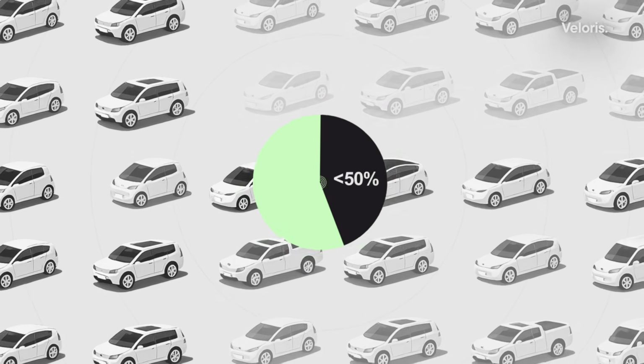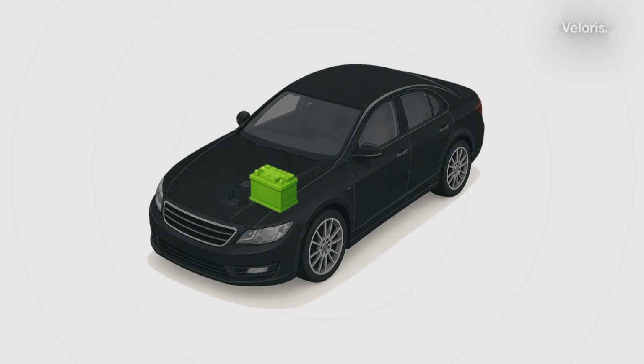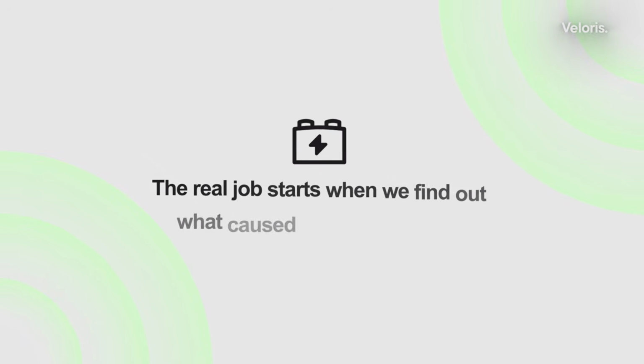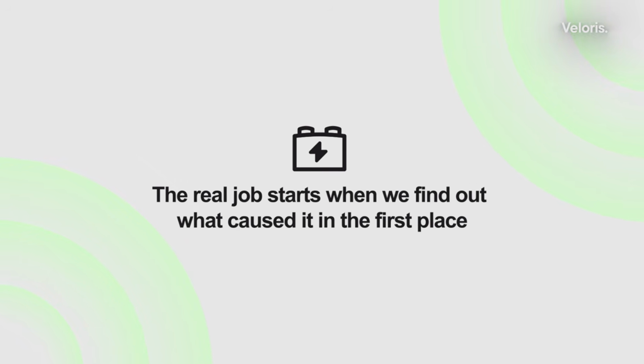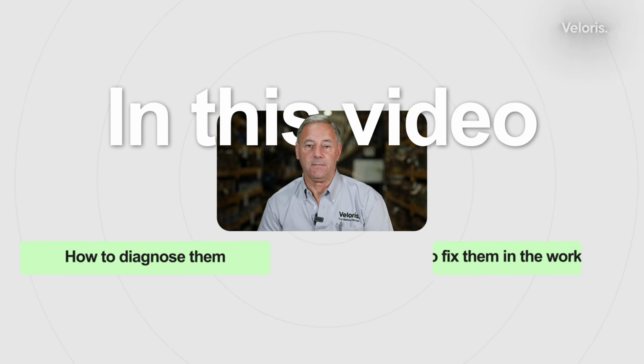Just under 50% of all vehicle breakdowns are caused by a failure of a 12-volt battery. But the reality is the batteries just don't die, they're murdered. And if we fit a new one without finding out what killed the last one, don't be surprised when the customer comes back. Because a failed battery is easy to replace, the real job starts when we find out what caused it in the first place. In this video we'll run through the suspects, how to diagnose them and how to fix them in the workshops.